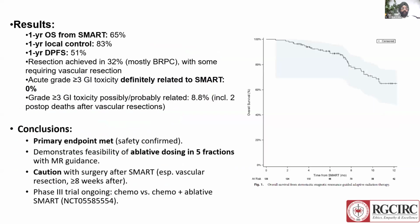And what they concluded was that the 1-year overall survival for this smart adaptive approach was 65%, the local control was 83%, and there was no acute grade 3 GI toxicity that was definitely related to the SMART radiotherapy delivery. Hence they concluded that the primary endpoint, the safety of the delivery, was achieved, and they demonstrated that it was possible to deliver ablative doses in 5 fractions with MR guidance.